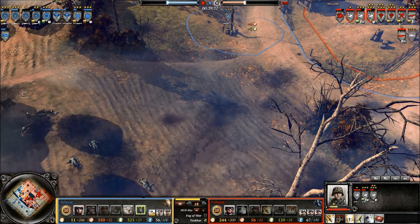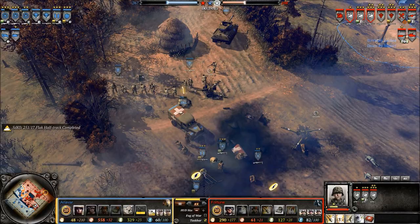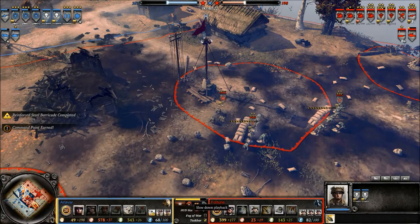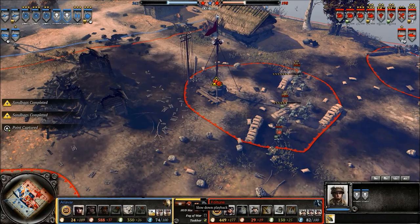I'm just going to speed this up ever so slightly. We've got another airdrop. And again, dual bazookas. I mean, you usually see a bit of a mix there, but so far, all Anavar's got is bazookas. Just bazookas. And there you go. Booby traps going up. Flak half taking up support. Taylor Kenneth already as well.